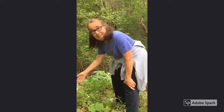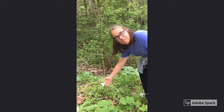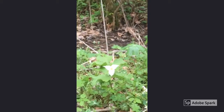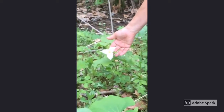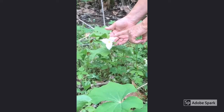Hi everybody, it's Miss D again on a walk along the bike path, and I am so excited to show you this beautiful flower that I found. It's a wildflower because we find it out in the wild, and it's something very special. Can you count how many petals it has?